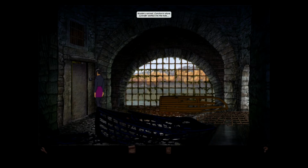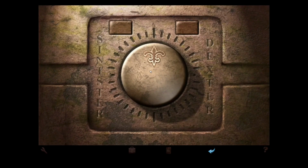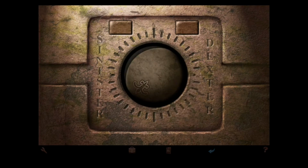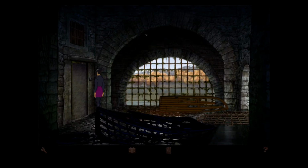Mystery solved. Carchon's stone cylinder slotted into the hole with a satisfying click. A satisfying another click. I love the sound of locks clicking open. I removed the stone cylinder.